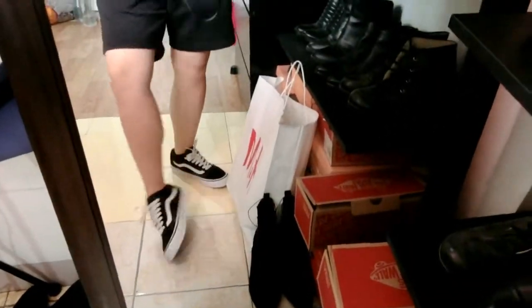So guys, this is my final look. It's very simple. I'm wearing this shirt from Daedalus, my H&M shorts, and my Vans Old Skool. So it's very comfy. Oh, it's against the light. So we're going to go to Miniso now and I will check back to you guys.